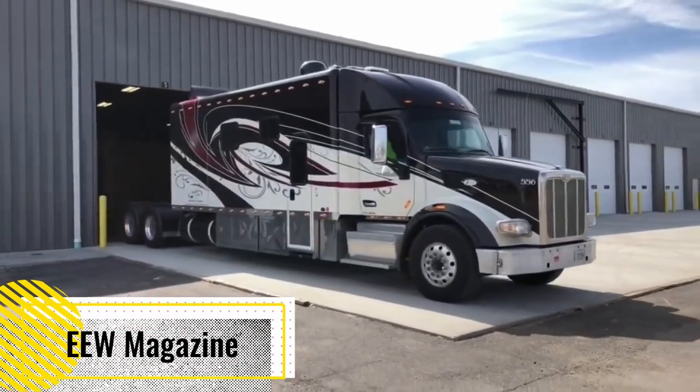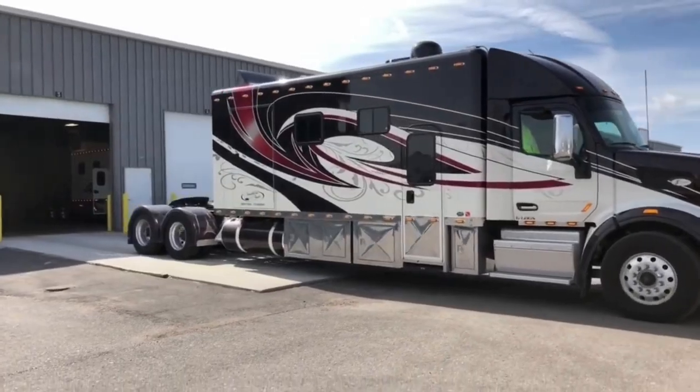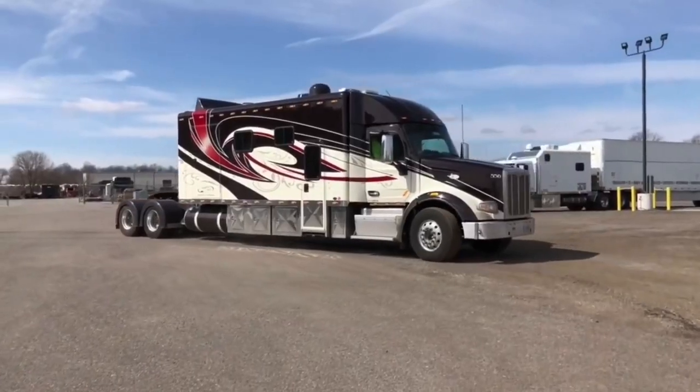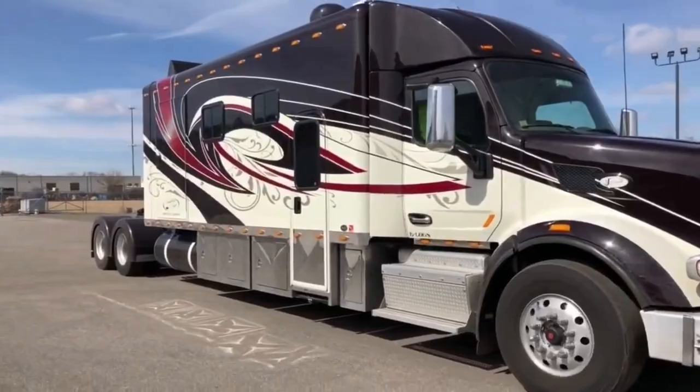Up next, we got a giant 220-inch Peterbilt truck that was featured in EEW Magazine. This thing is basically an RV semi-truck, and it even has a garage for the Harley-Davidson.